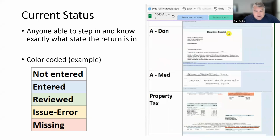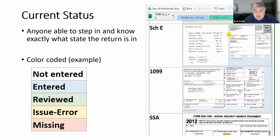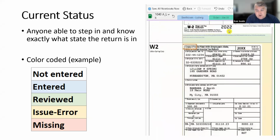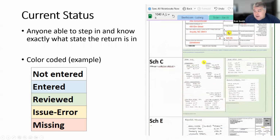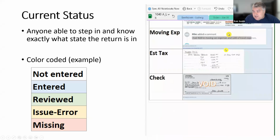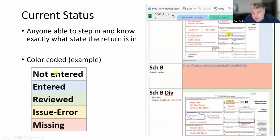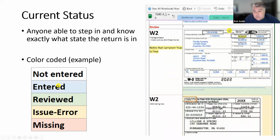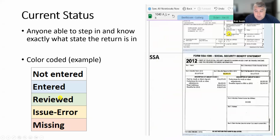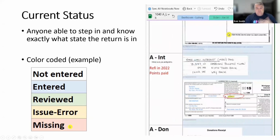The problem though is that it pushes all of the work into 1 month. Could you imagine if you could do a little bit when you have time, put it down, come back and know exactly where you're at? By color coding this, essentially, if you screen clip something and put it in the grid and it's not highlighted, that means it's not been entered in the tax software. As soon as you enter it in the tax software, you mark it blue. When the reviewer comes through and it's reviewed, they mark it green. If there's an issue, they mark it yellow. If it's red, it's missing.